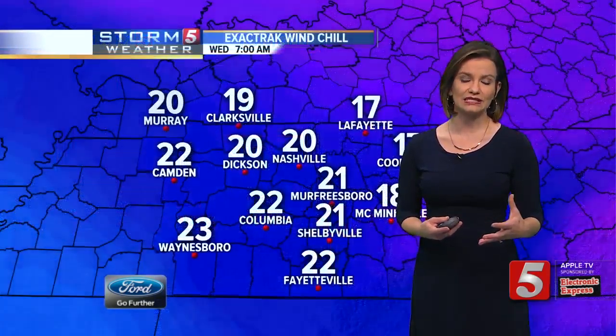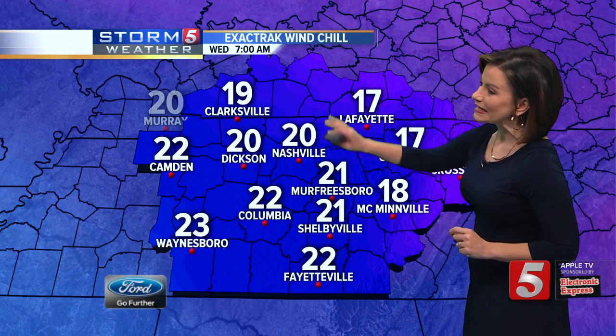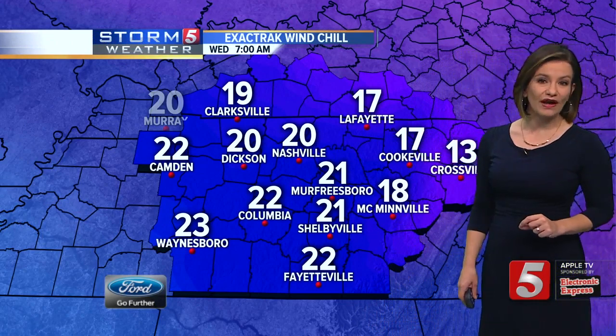That means as we drop down to the freezing mark tonight, you guessed it, that wind chill is going to be even lower. So feeling like the 20s tomorrow morning. Some spots may be low 20s, even near teens, but all in all, it should be widespread, starting the day in the 20s, feeling like the 20s with dry skies. Most importantly, dry skies across the area. Here's a look at those computer model wind chill values for tomorrow morning. So definitely some brisk spots.